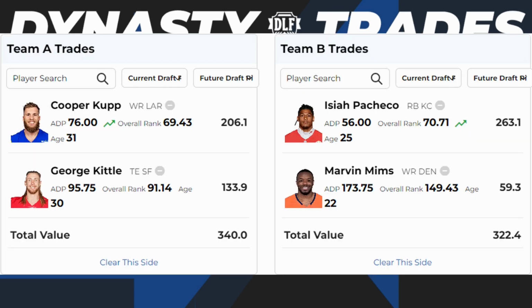12-team Superflex, Cooper Kupp and George Kittle for Isaiah Pacheco and Marvin Mims. Cooper Kupp, 206, George Kittle, 134 for a total of 340. Isaiah Pacheco, 263, Marvin Mims, 59 for a total of 322.4. So that's pretty close analyzer-wise, which means I'm going to take Cooper Kupp and George Kittle here. And it's not super hard for me.